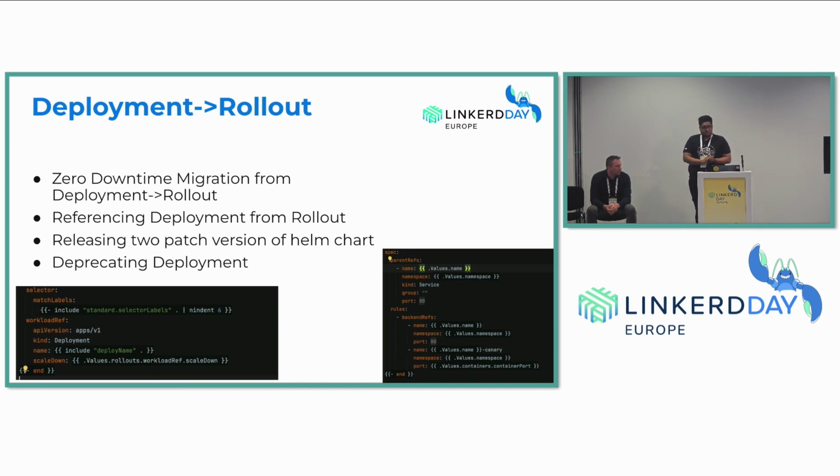Second thing which we did was releasing 2 patch versions of our Helm chart. The first patch version enabled the developers to have rollouts and deployments running parallelly. On the basis of the scale down we have given here, once the rollout is scaled up completely, the deployment will be scaled down to 0. As soon as that happens, you need to bump up to the next patch version, which will deprecate the deployment from your Helm chart. So there would be no confusion for the Argo Rollout controller, and there would be only one CRD spinning up pods for you.